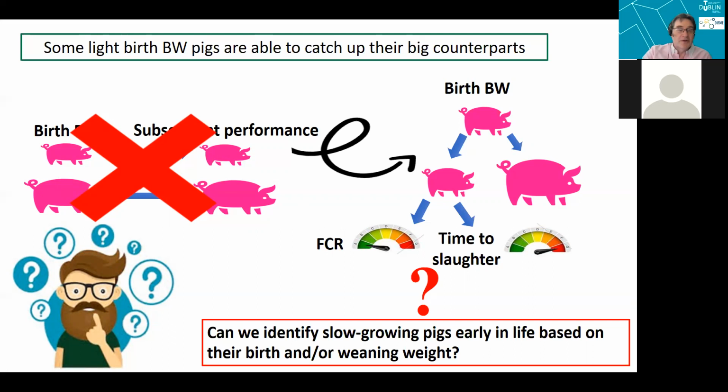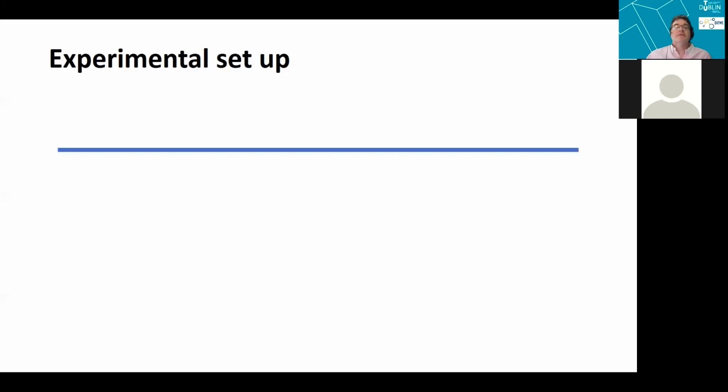Okay, so to do that here in Teagasc, we decided to do an experiment. So what did we do? We designed a control study, which means that we didn't just go to a farm and see what we observed. We purposely selected animals, and I'll explain to you how now.